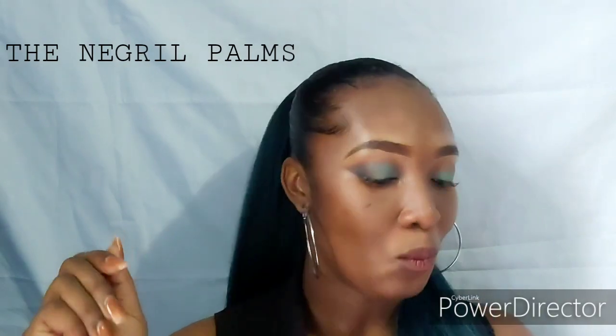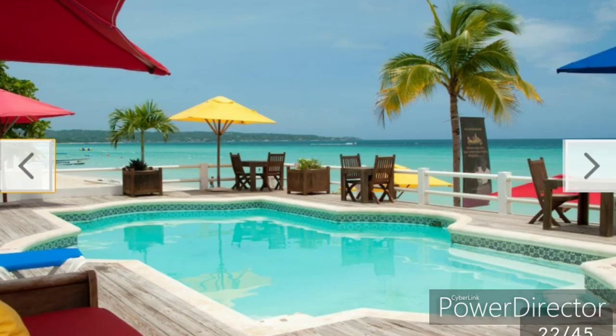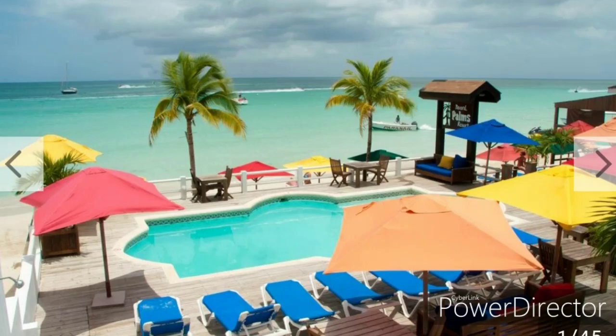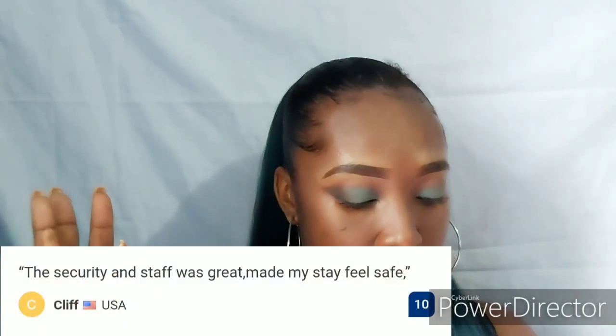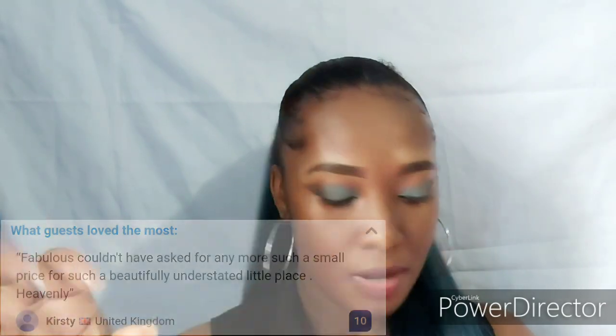The last and final resort, and I think this is my favorite for some reason. It's the Negril Palms. Prices start at $106 per night for a standard bedroom. It has free Wi-Fi, hair dryer, air conditioned units, cable channels, and so on. Overall features include a private beach, an outdoor pool, safety deposit box in each room, and it provides an airport shuttle, so in case you want to be picked up. Additional activities include a beachfront, outdoor pool, private beach area, beauty services, body treatments, and so on and so forth.